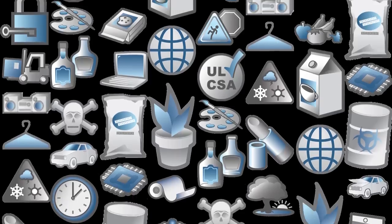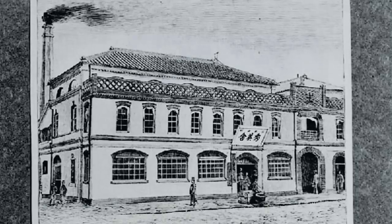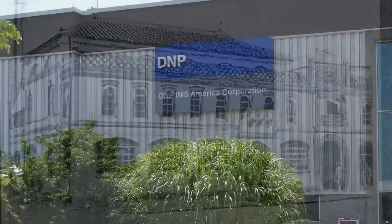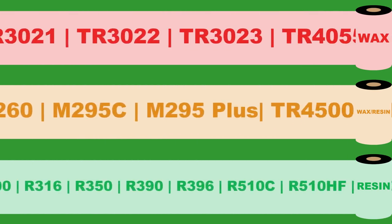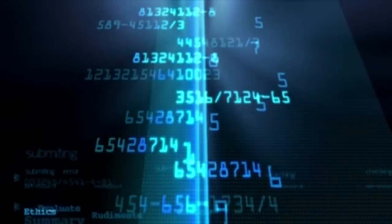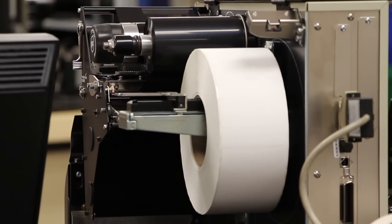each ribbon category. With over 135 years of knowledge, design, and development behind our industry-leading products, DNP makes it easy to capture your data with cost-effective and durable barcodes using thermal transfer technology.